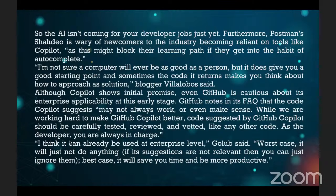All right. I'm not sure a computer will be as good as a person, but it does give you a good starting point. And sometimes the code it returns makes you think about how to approach a solution. If you don't know how to run something and it gives you a suggestion, your head opens up to, okay, if this one doesn't work, I already have an idea of how I'm supposed to run the code. So I think it can already be used at enterprise level. Worst case, if it gives you a suggestion and it's not working fine, you just get a bad suggestion. It doesn't hurt to try using it.